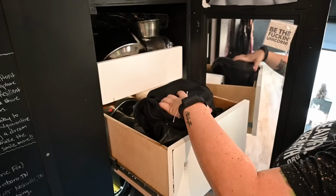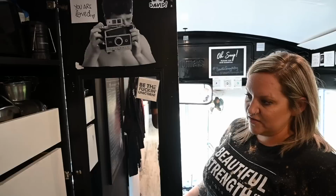And then it also has storage on it. So I have all these drawers. My friend Dan built this part out. He built this, oops, didn't put it back in there. So this is basically pantry and cooking stuff.